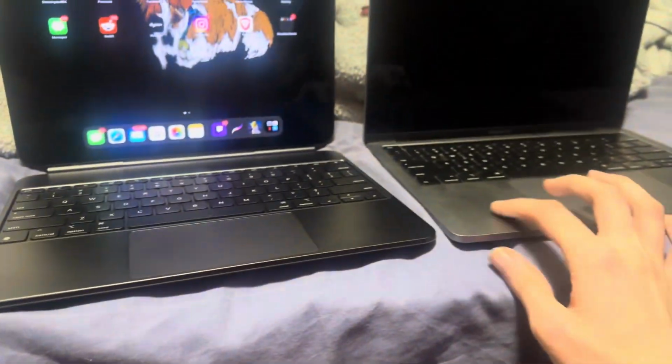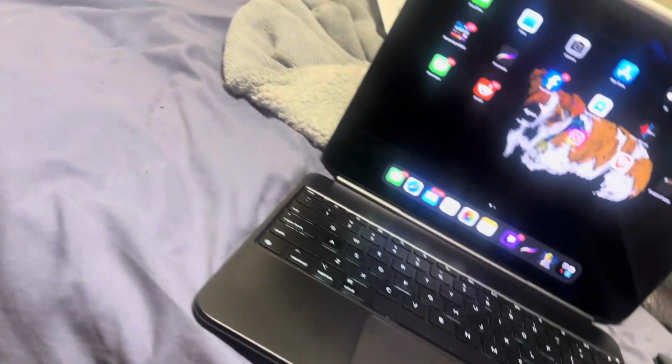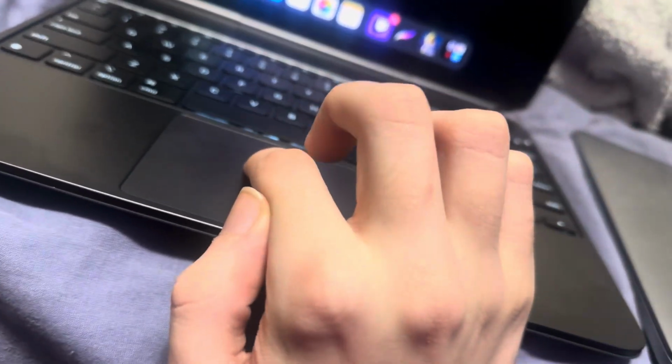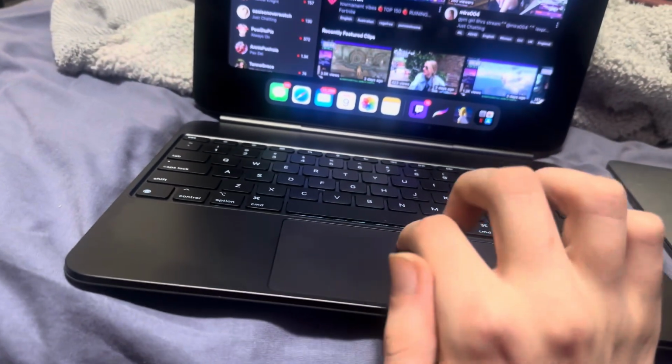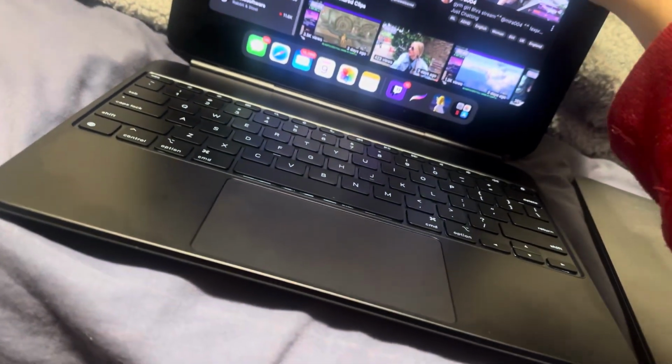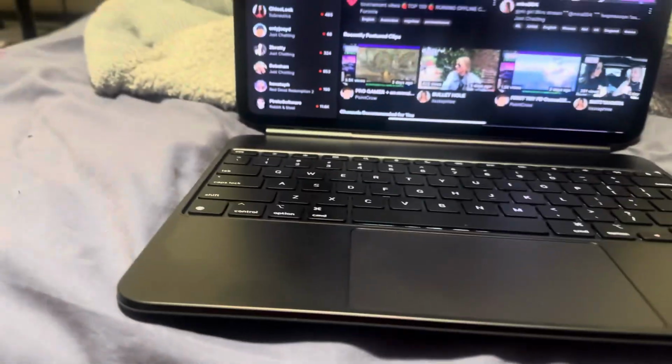My iPad Pro is much more thin than the MacBook Pro. This has a bigger trackpad than this. Basically, the only thing I used my last iPad for was reading Twitch chat. And since this one's significantly more expensive, I'll hope I don't just do it for that.